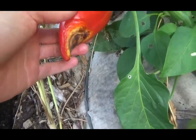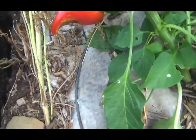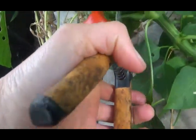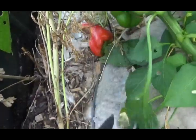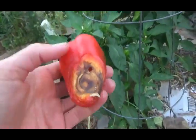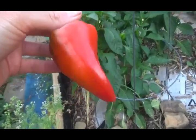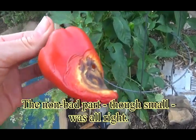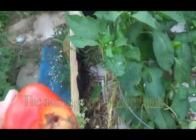It's blossom end rot. I'm going to cut it off now because past experience tells me that if the rot hasn't gone through the whole pepper, I might be able to save half of it. The whole thing might smell bad by now, but I don't know. There's another one too that has the blossom end rot.